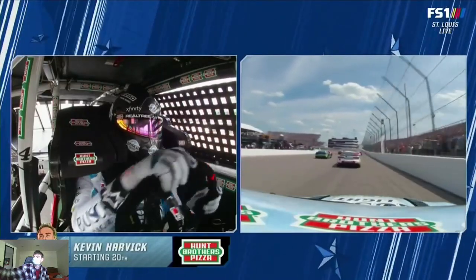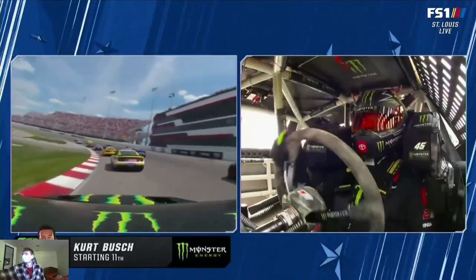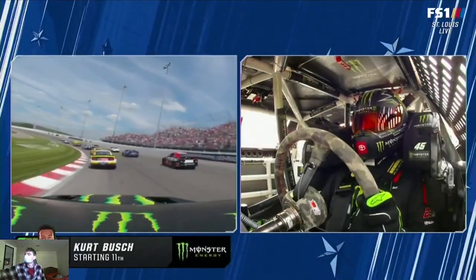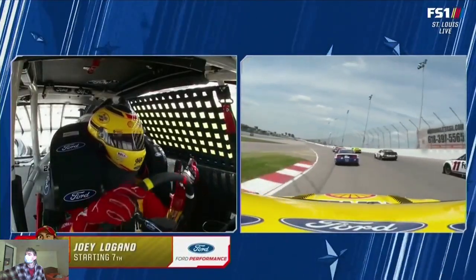Watch his hands today, Mike. He likes to saw on that wheel, that's for sure. That he does. The Monster Energy cam rides with Kurt Busch, rolling off from 11th, right next to his brother Kyle. You know he'll be giving you a good ride. And Joey Logano, who won practice, starting 7th. There is the Ford Performance cam.